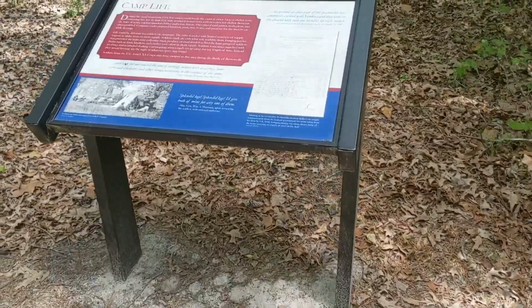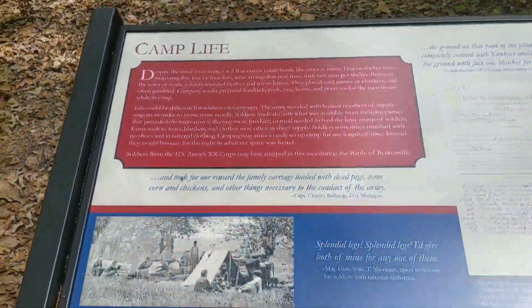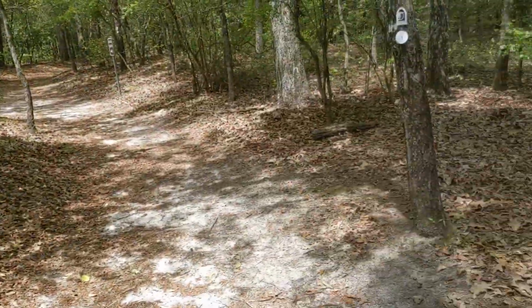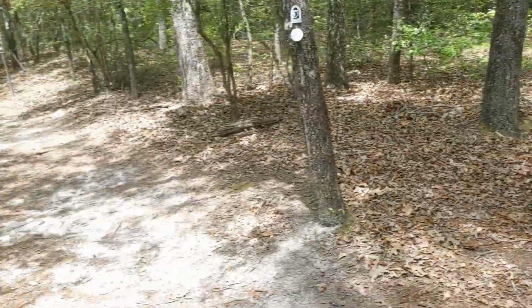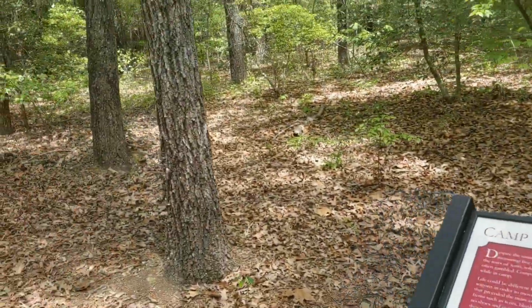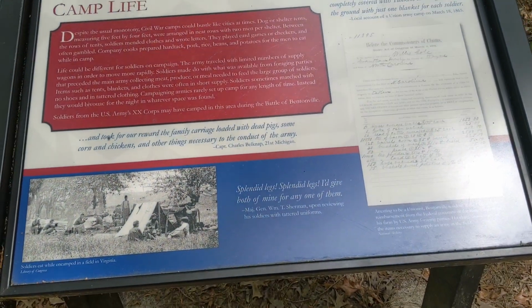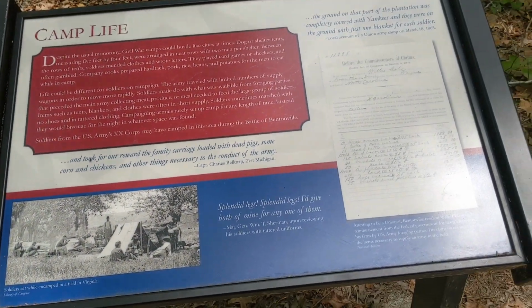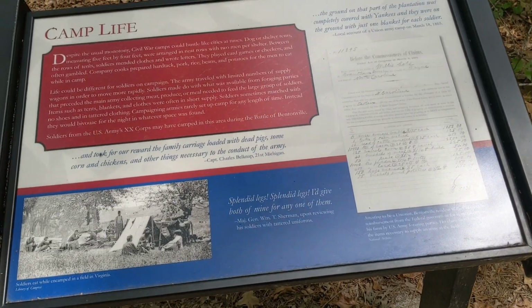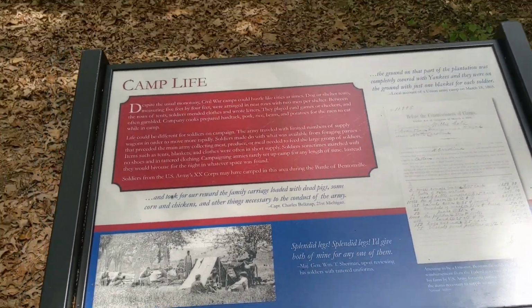This was camp life. Around here, anywhere throughout here, the brush and undergrowth is up, so you could have had a camp over here, over there, all over. You can pause if you want to read it, but this right here is talking about camp life and what the Union and the Confederates would have dealt with here in Bentonville.